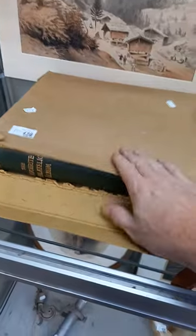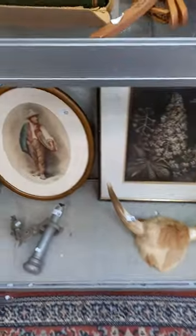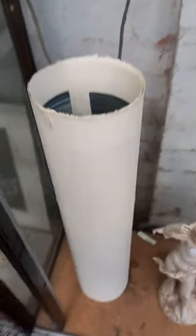This is a really nice stamp album, all hinged in pre-decimal Australian stuff. You've got some more nice bits, watercolour, and this nice big wood engraving. Big Pro Hart screen print. Couple of sort of classical figures. Nice retro lamp.